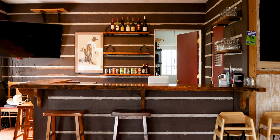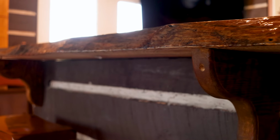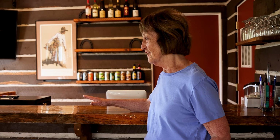We built this bar about 4 years ago. We have had a lot of fun with it. We decided we wanted our top to be very natural. So we went to a local lumber yard, and they cut this and left the edge natural.